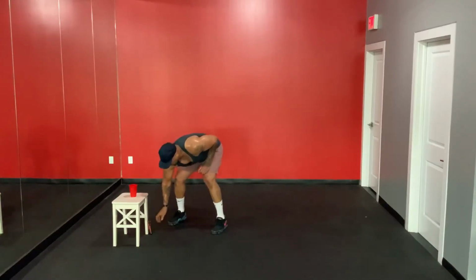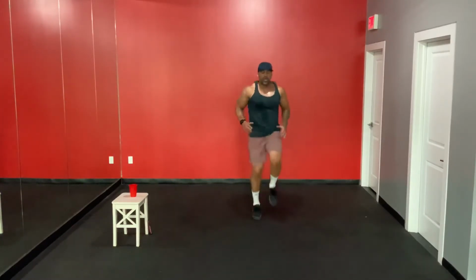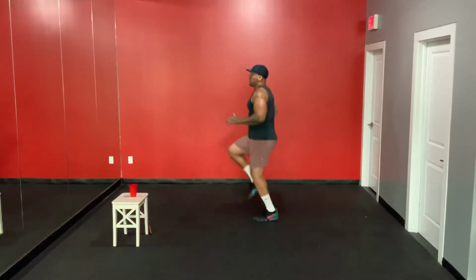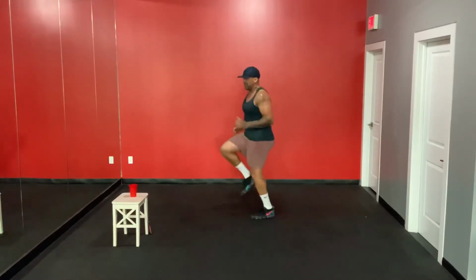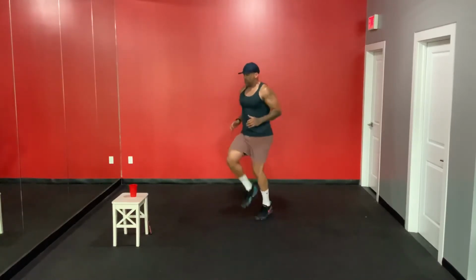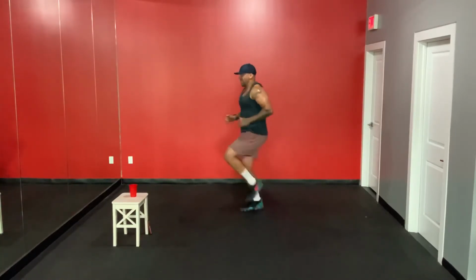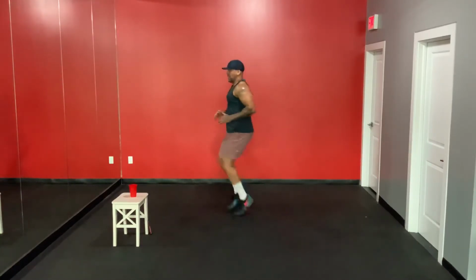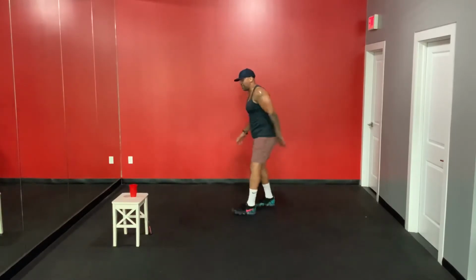In three, two, one. Here we go, high knee run. Now, turn sideways, keep pumping the arms. You got a good sweat, get in, get out, get on with your day. Set a new goal for tomorrow. Eight, seven, six, five, four, three, two, one, time.